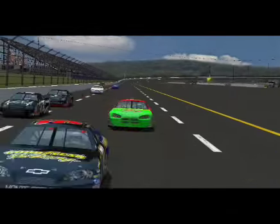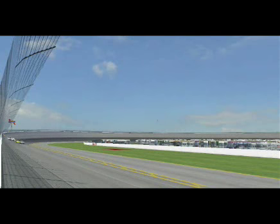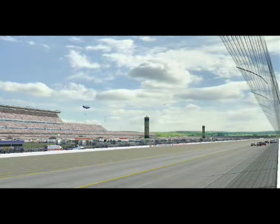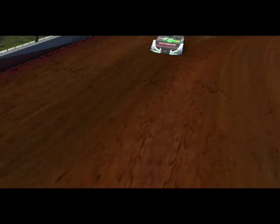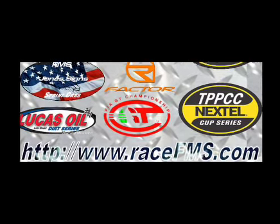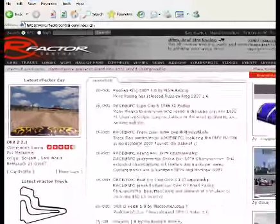A little more on Freedom Motorsports. They were founded in the fall of 2001 and are running strong in their 6th year of operation. The league offers a competitive racing environment for skill levels spanning from rookie drivers to seasoned veterans. Currently, Freedom Motorsports offers 5 different series Sunday through Thursday, running various mods from rFactor and NR 2003. Head on over to racefms.com to check out their TPS CC series or one of the others they have to offer.